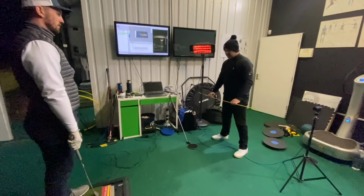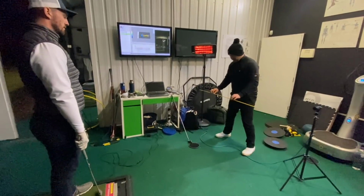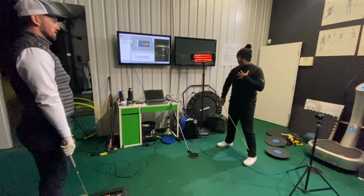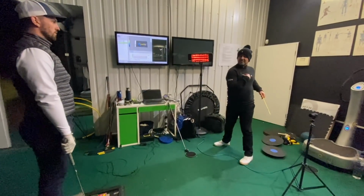You're not using the floor to help you. And therefore, if you're not getting the torque from the ground, you're not using your ankles and your hips. They're just reacting to this. So they'll look like they're twisting, and they are twisting, but they're moving in reaction to this, the driver.